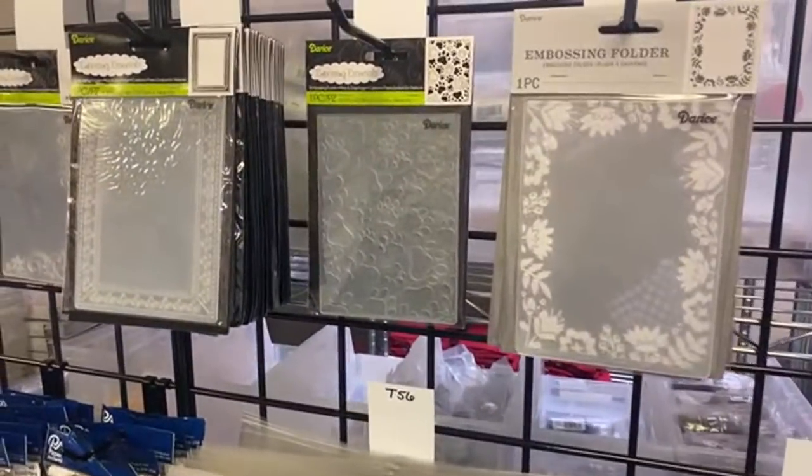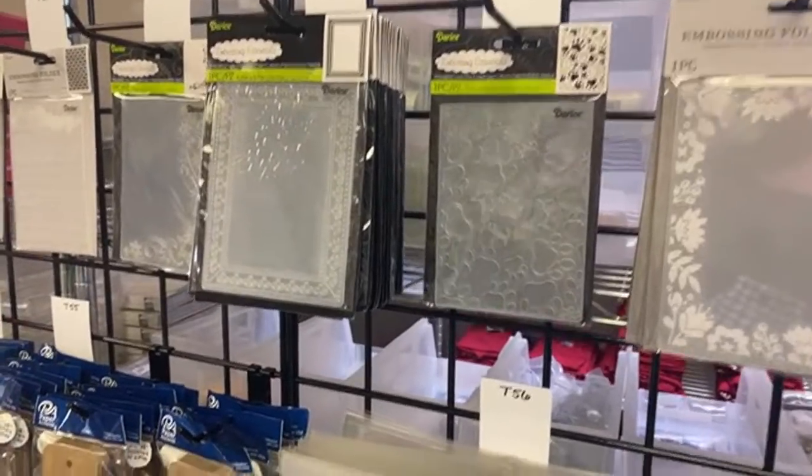All right, we have some embossing folders here that are going to be available. I've got more in other parts of the store.